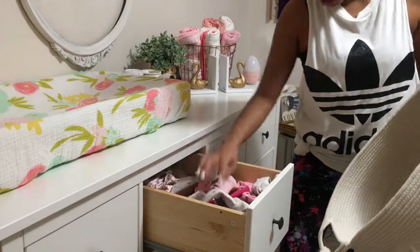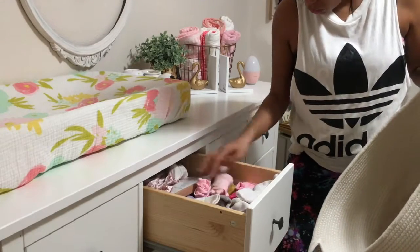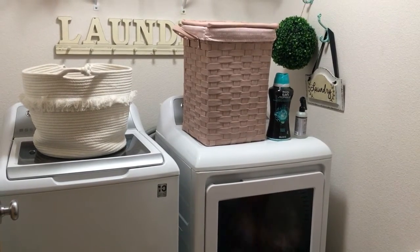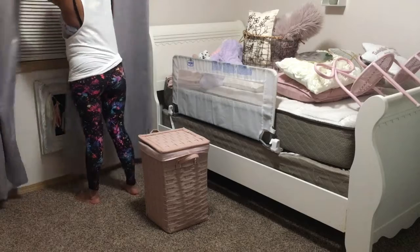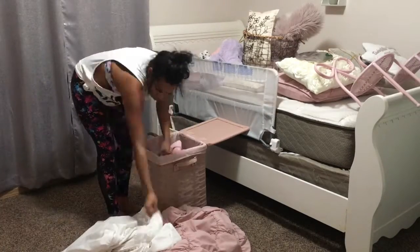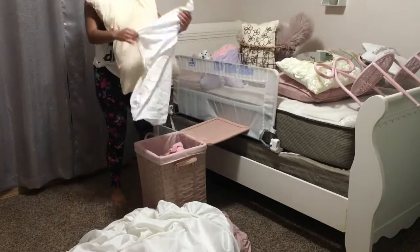So every time I do laundry, there's like tons of mismatched socks. I don't know what happens to their socks and how they become mismatched. But I think I want to get one of those mesh zippered bags and put their smaller items in the laundry bag when I do laundry, like their socks, so they won't get lost.